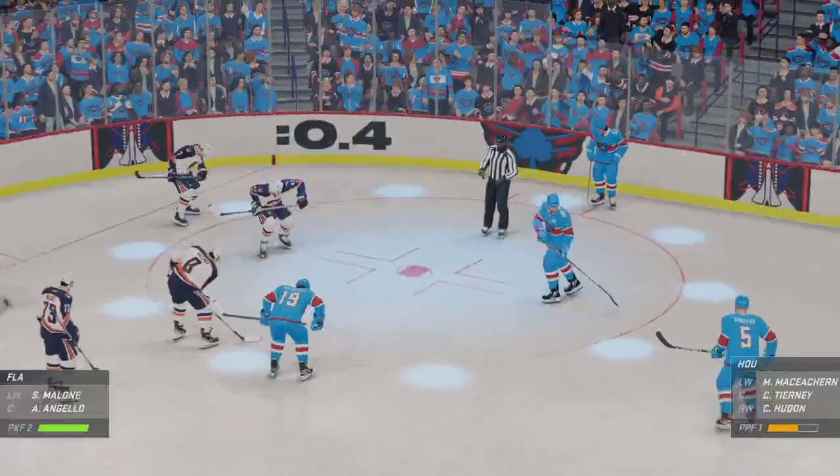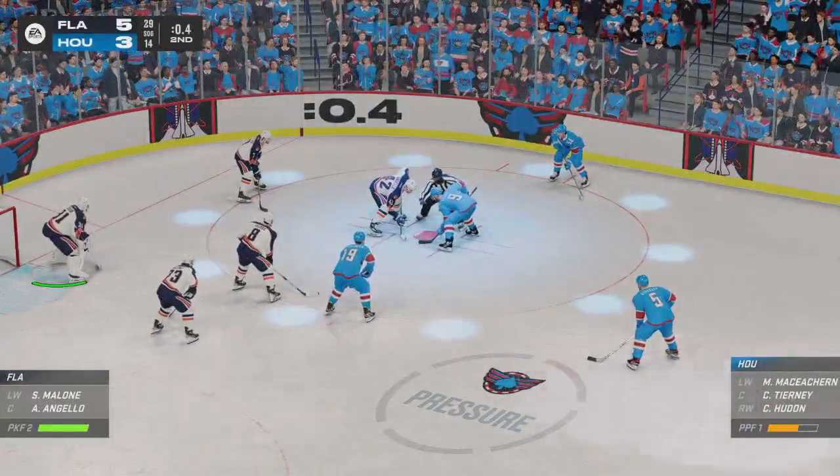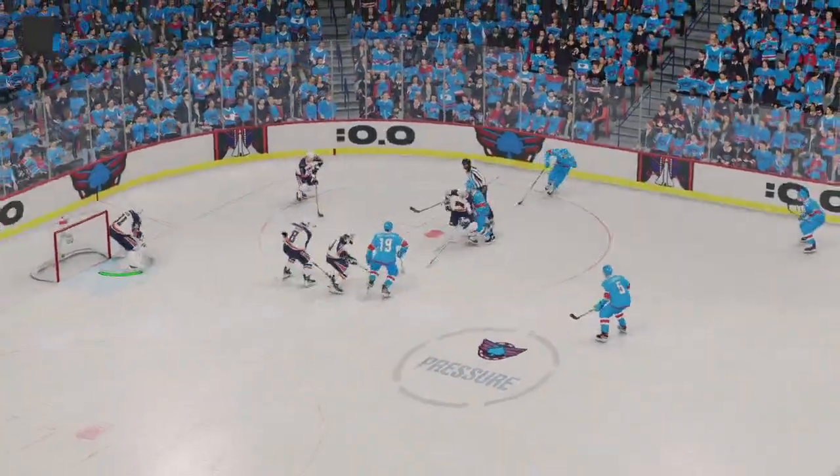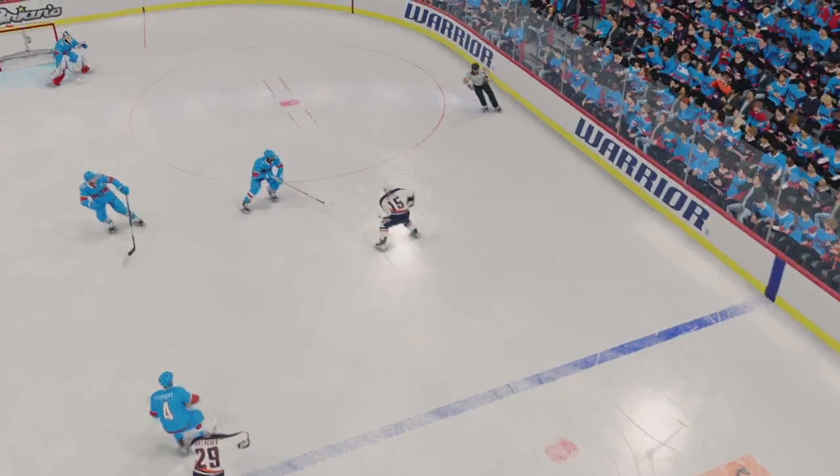Houston's man advantage unit will take to the ice for the first time tonight. Here comes the top power play unit. You knew the coach was going to throw them out there. They need a goal to get back in this game. No better players to do it than their big stars.